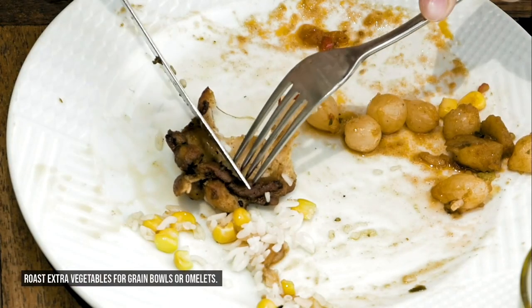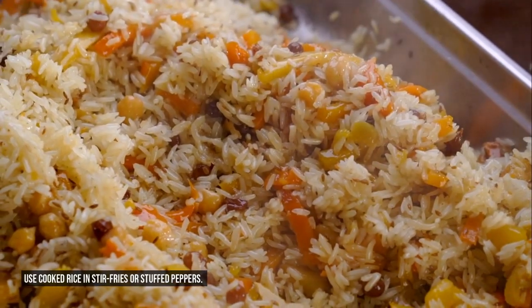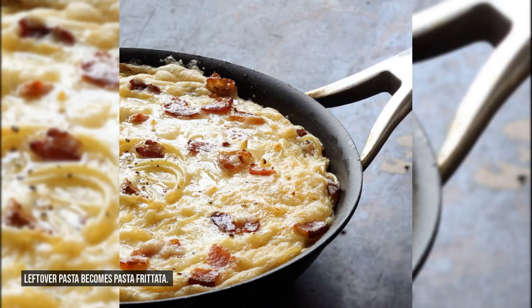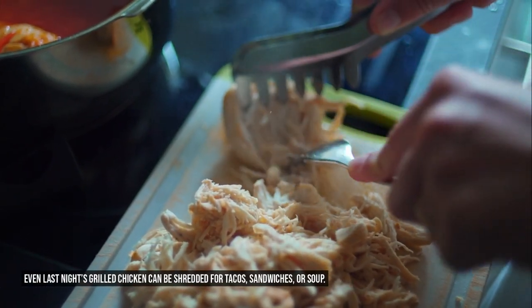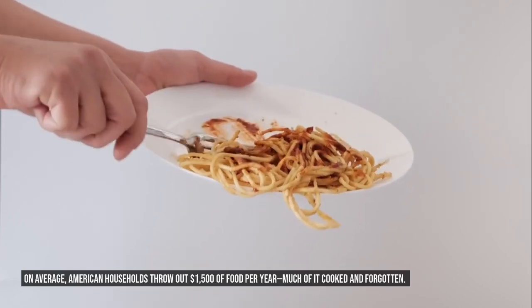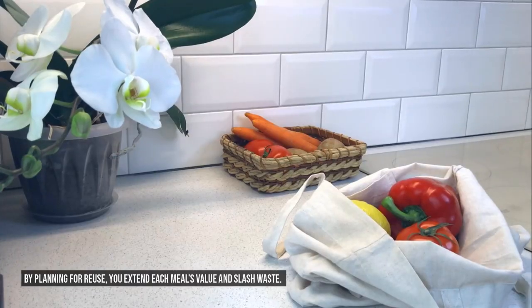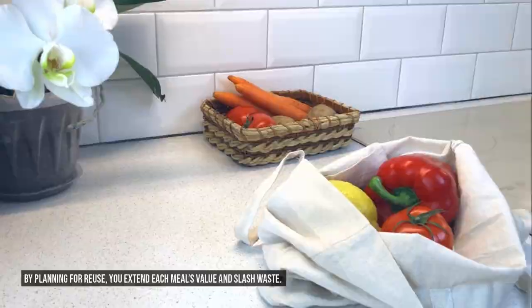Roast extra vegetables for grain bowls or omelets. Use cooked rice in stir-fries or stuffed peppers. Turn old bread into strata or French toast. Leftover pasta becomes pasta frittata. Even last night's grilled chicken can be shredded for tacos, sandwiches, or soup. On average, American households throw out $1,500 of food per year, much of it cooked and forgotten. By planning for reuse, you extend each meal's value and slash waste.